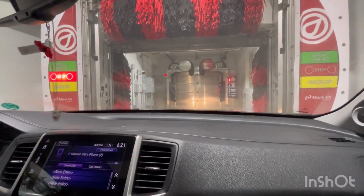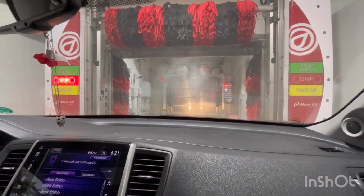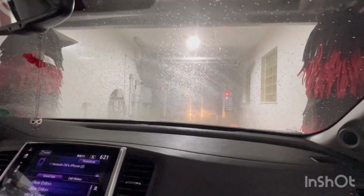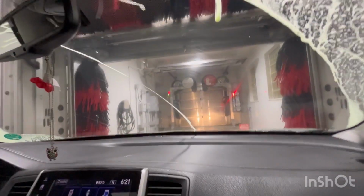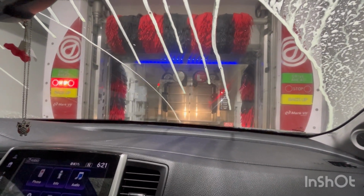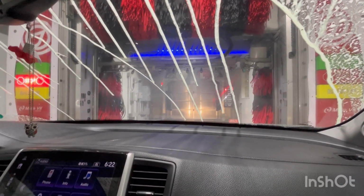Oh, dear. I love the little light bars it gives us. Alrighty, we are getting our bug and salt buster. Oh, I need to blur that out. Great coverage of that. Ooh, green. That's really cool. I like that light bar up there. Look at that. Oh, yeah.